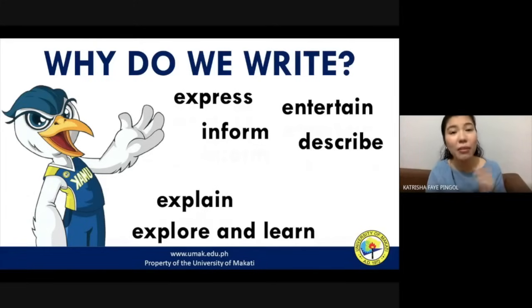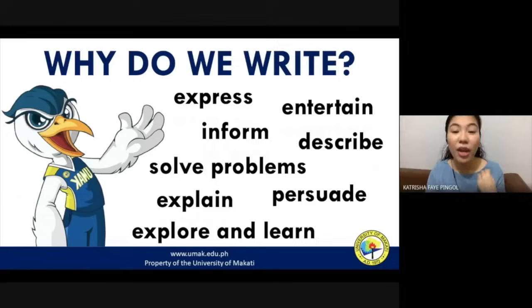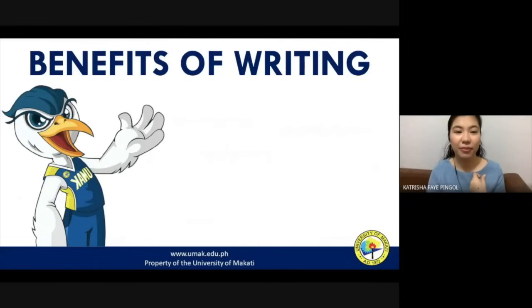All right. We also write because we want to explain. We write because we want to persuade. When we say persuade, we just want to convince other people. We want to influence them, influence their way of thinking. And we write because we also want to solve problems. Now, what are the benefits of writing? How do we benefit from writing?